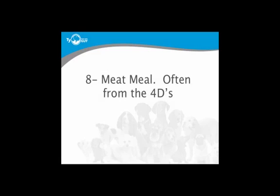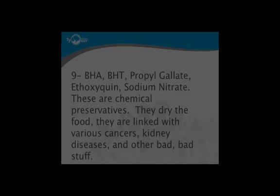Am I making you sick yet? Meat meal. When you see meat meal on your dog food bag, oftentimes that is one of the 4 Ds: dead, dying, diseased, or what was the other one? Anyways, that's often one of the 4 Ds.